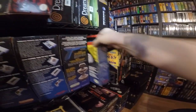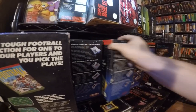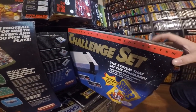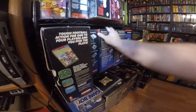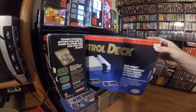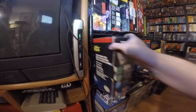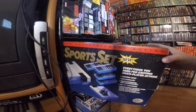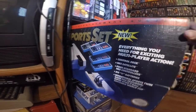All right, NES stuff. We got the mini control deck, top loader. And we got the regular control deck. And the challenge set comes with Mario, and I've got the original Mario in there. It actually says challenge set on the wrapper of the game. And regular control deck, again, the red band, newer systems. Sports set, four controllers. You get the special two-pack sports game, which is actually really easy to come by. And you get the four scores, the satellite, not the four score.